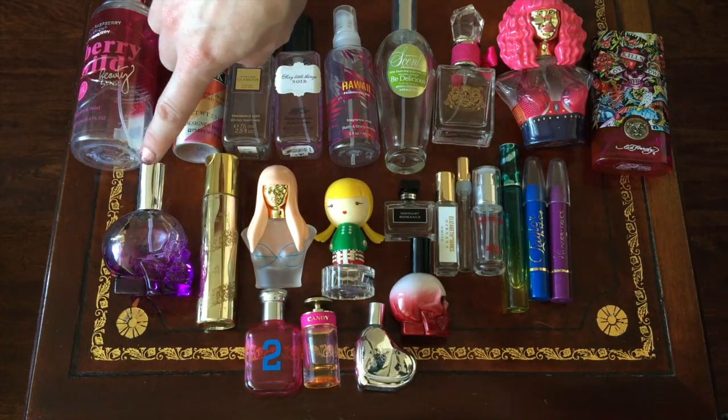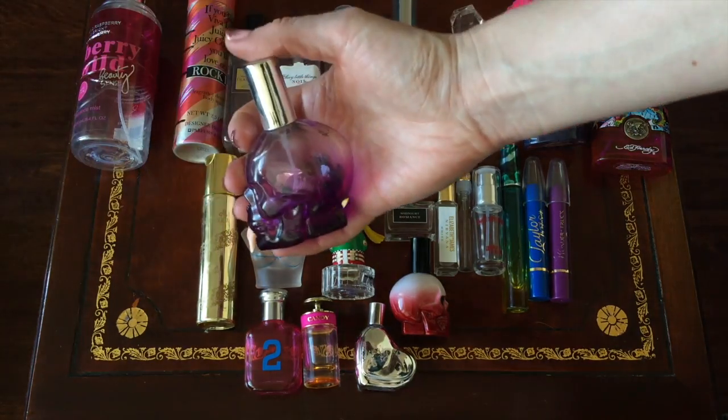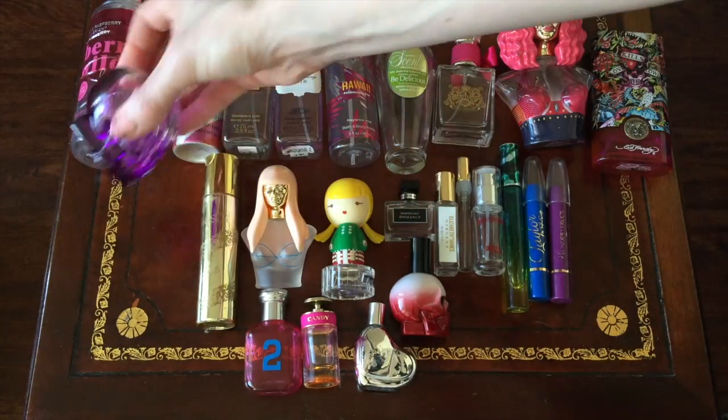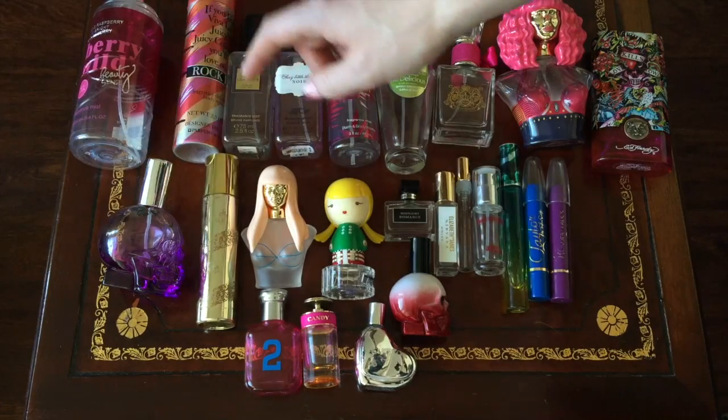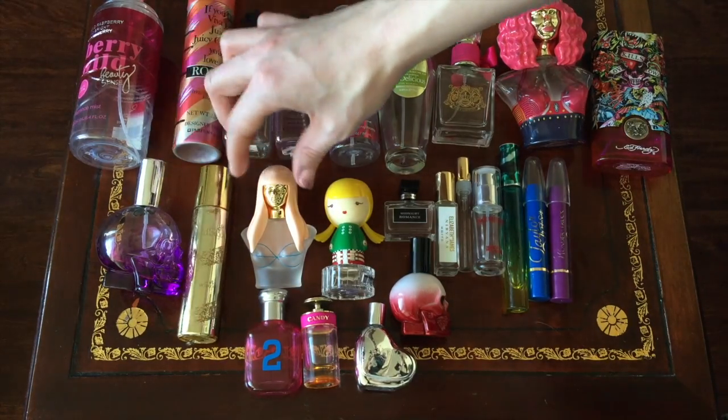I have this one over here from Hot Topic. This is the Black Heart perfume. You can see it has little black hearts on the inside that used to float in the perfume. I don't know what the actual name of that perfume is though. This is the Gold Sugar fragrance.